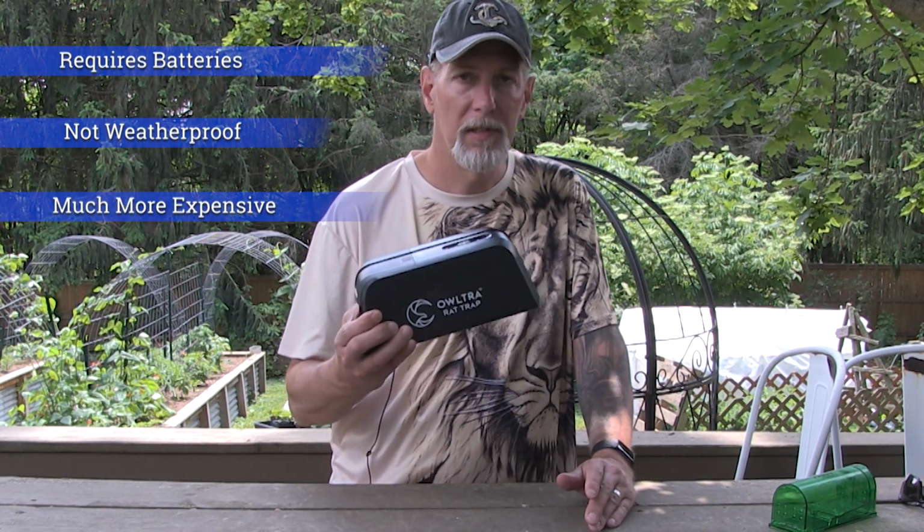And probably the third and final con would be the price point compared to the others. This on Amazon is $31.50. So they are definitely much more expensive, about 3 times more expensive than your other traps, like the Snap Trap or the Have a Heart live type trap.